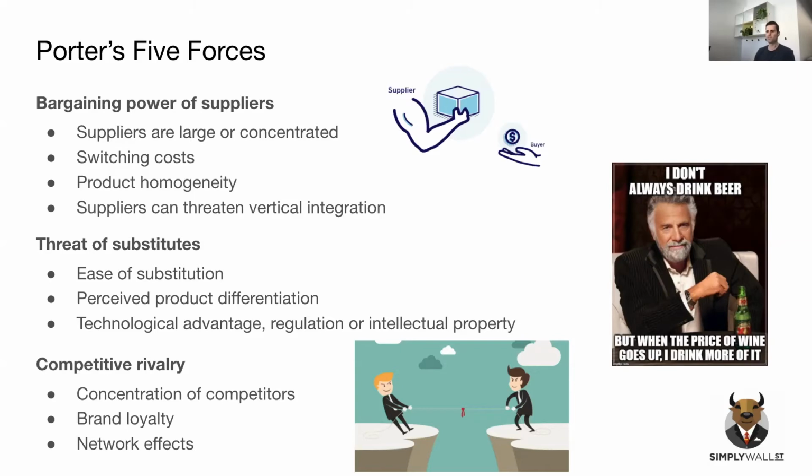The fourth point was the threat of substitutes. So if a product that you sell is easily substituted with another, that's going to be bad for profits in the long run because people can just switch and not really notice the difference. Perceived product differentiation is another thing. So that's where your brand or your perceived higher quality might be something that can help you make long-term profits. And also, if you have any sort of technological advantage or there's regulation or intellectual property that protects the sale of your products or services, that's also a really good thing.